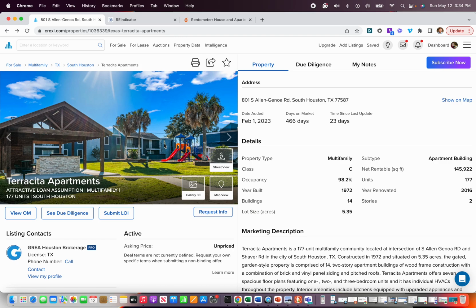I'm actually heading to Houston next week for an event, and while I'm there, there are a couple of properties that I've already underwritten and want to look at. But what I thought I'd do is just grab something off Crexi and walk you through it. So here we have a 177 unit property in South Houston, and it's been on for 466 days, so over a year and a half. I doubt there's anything here for us, but I'll show you how I analyze a deal.